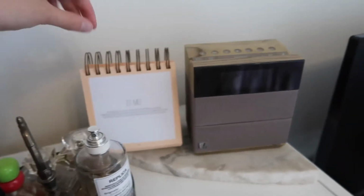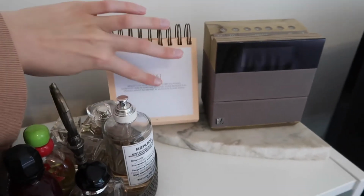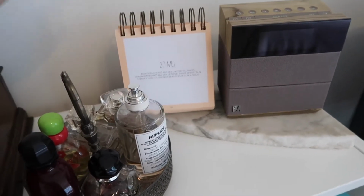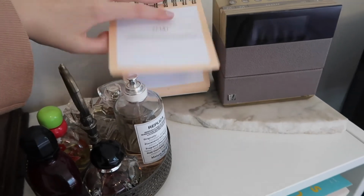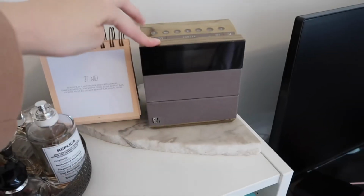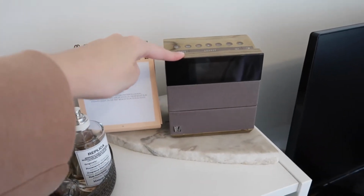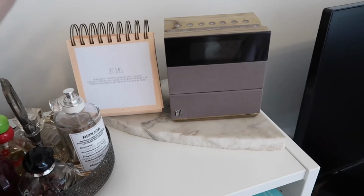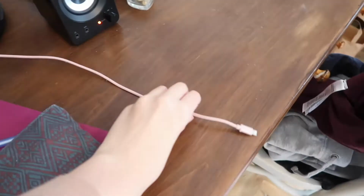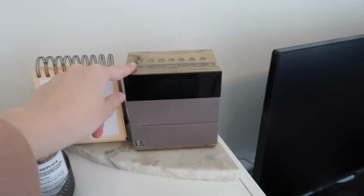And then I have this little calendar which I'm way behind with, but it has like a little, I think it's Buddhism related, but they're just like little sentences to inspire you every day. And then this is my alarm clock, which is a Soundrise. I'm very happy with this because it's also speakers, and I have a cord connected to it to load my phone. And then yeah, you can play music.